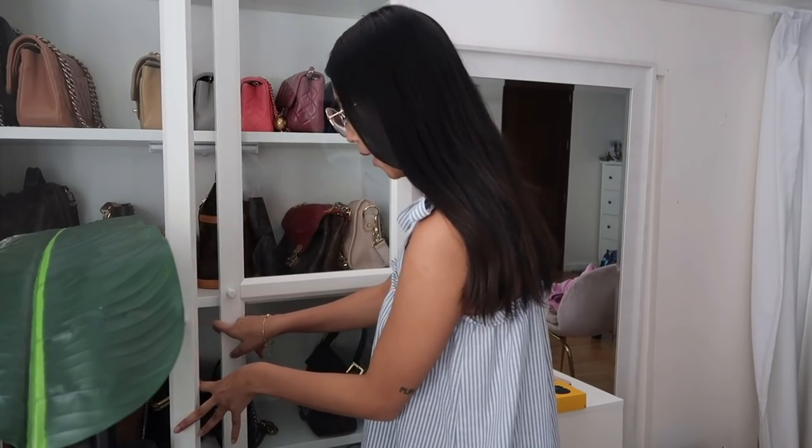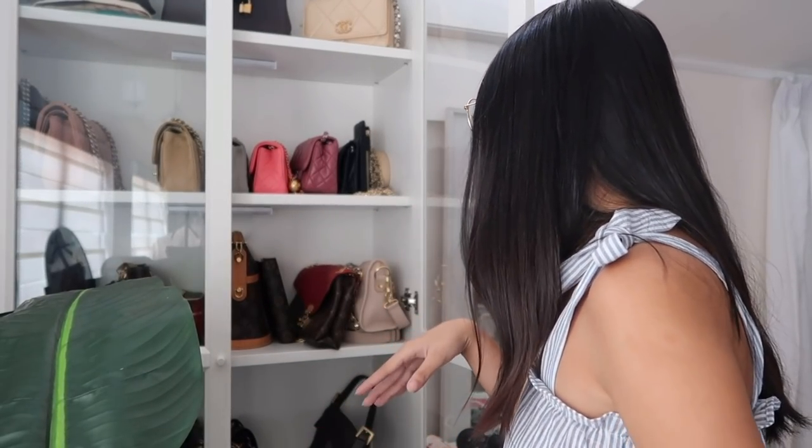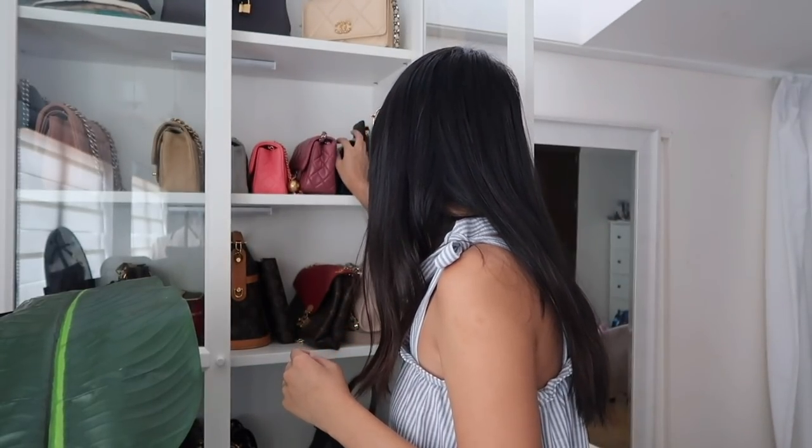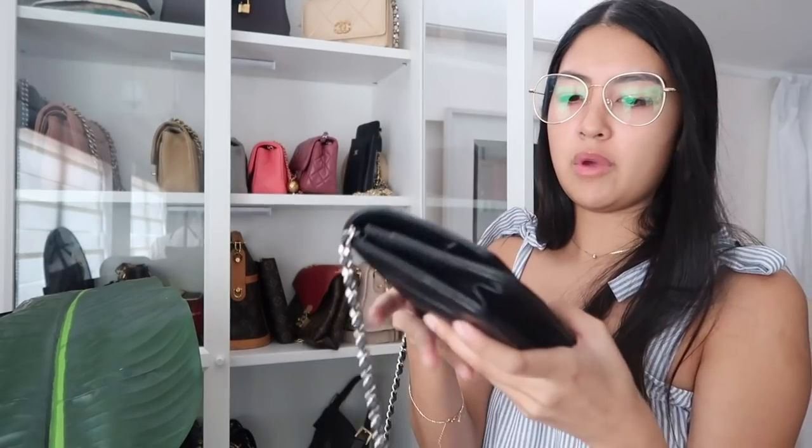I really try my best to switch yung paggamit ng bags ko para alam ko na gagamit ko sila lahat. Today, maybe I'll just use this. This is my very, very first Chanel bag. My wallet on chain. Let's use this. Since it's a wallet on chain, hindi mo na kailangan ng wallet, kasi marami ka ng card slots dito.